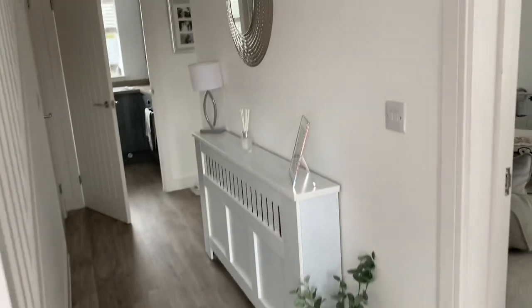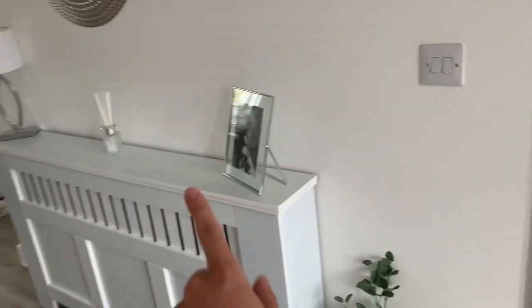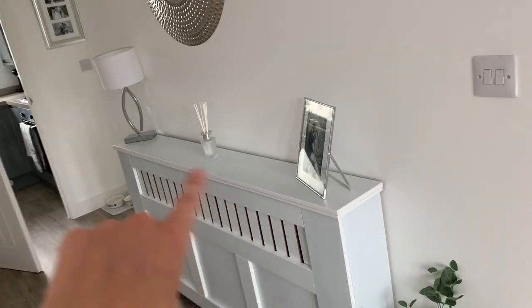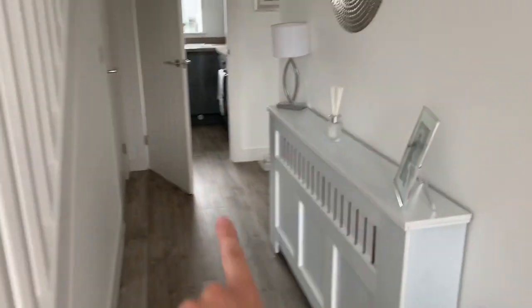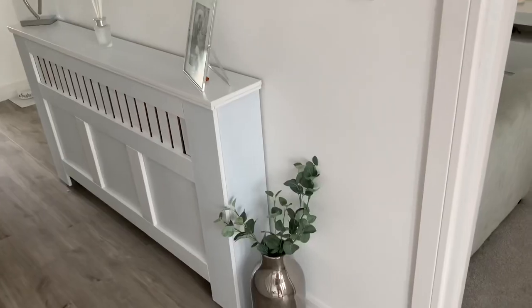And then over here, I've got my radiator cover. This was a lockdown edition. We used to have a console table here, but it just stuck out too much. And I just think this opens up the space a little bit more. So I really, really like that. So we just go straight into the lounge.